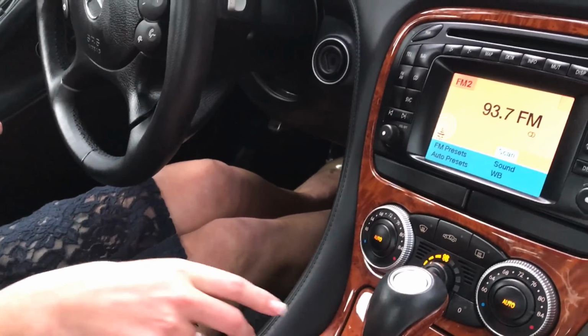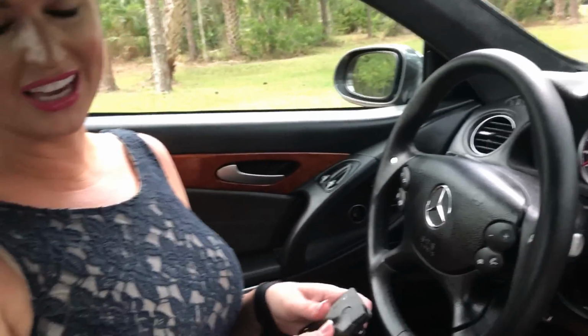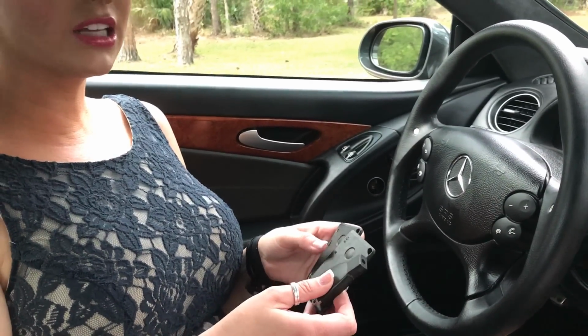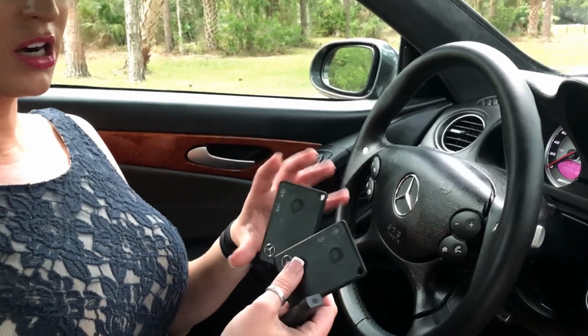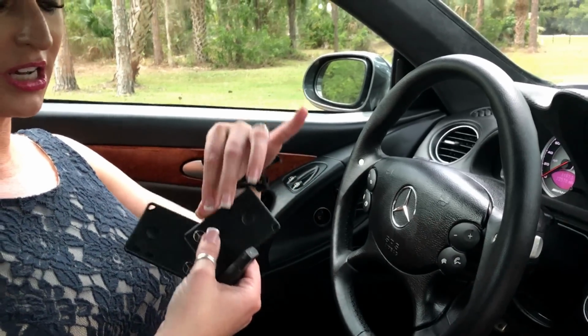I'm so excited to show you the interior of this car. I will begin by putting my foot on the brake and pressing the keyless go start option here. Car starts up lovely. I did mention that it is low mileage, and I'll get into that in a second. But first I'm going to show you our keyless entry and go.